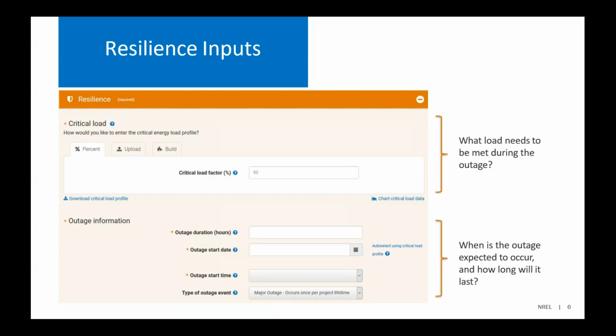So one of the key inputs when thinking about evaluating these technologies for resilience purposes is the load that needs to be met during an outage, as well as thinking about what length outage you may want to consider. And so on the top here is a screenshot of the critical load inputs. You can specify your critical load, or load to be met during an outage, in 3 different ways.